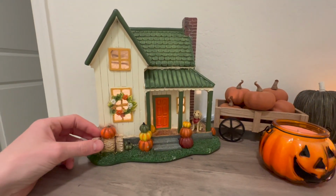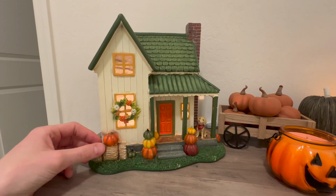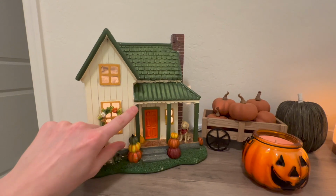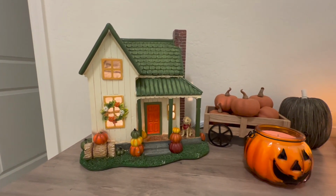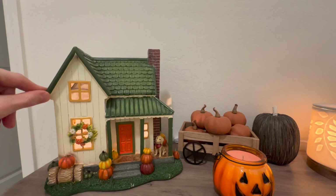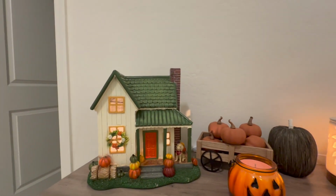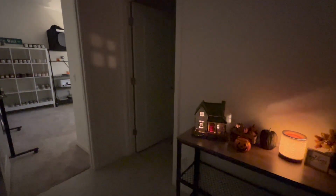And I've never seen one of these little village homes with a fall theme. They're usually little Christmas villages, and I loved the Christmas villages growing up. I would always set up the little Christmas village with the snow and everything. But I mean, I just thought this was so perfect. And when I got it, it was actually the last one available. So it was kind of meant to be. And I love how the little windows shine their lights on the walls. You can see it better when the lights are off. Like that.